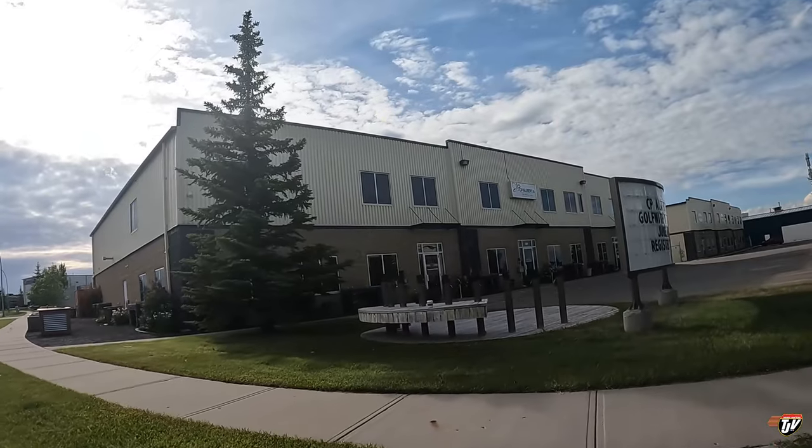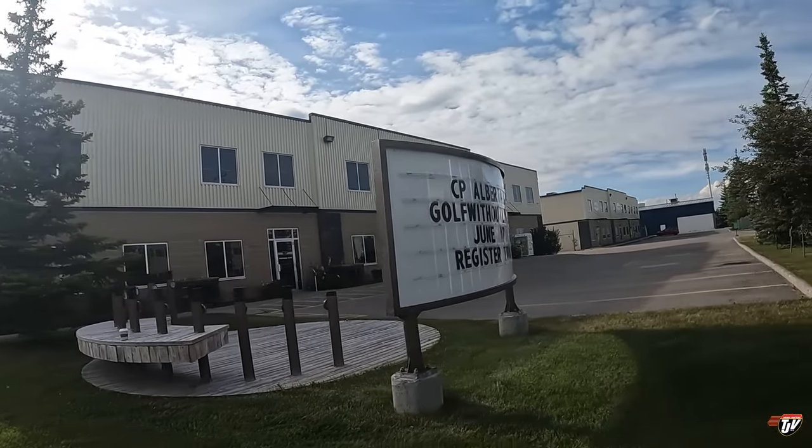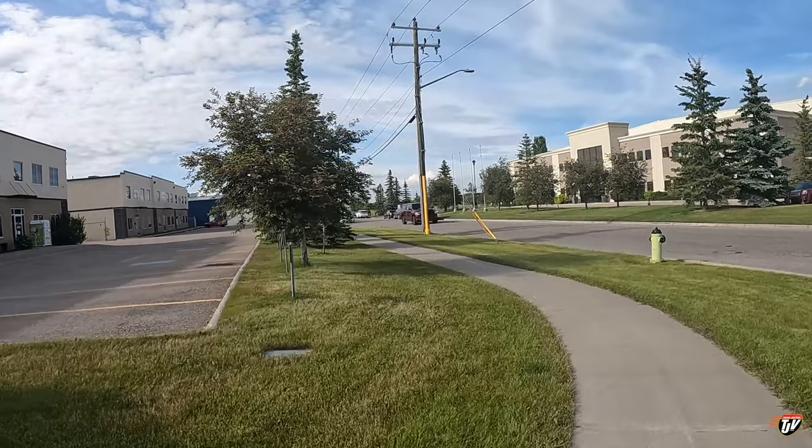Let's get out there. Let's get this walk done. The longer I sit here, the more I procrastinate. The more I procrastinate, the less I want to go. So we're going to get this done. Pretty quiet neighborhood. Everyone's just going home after work.